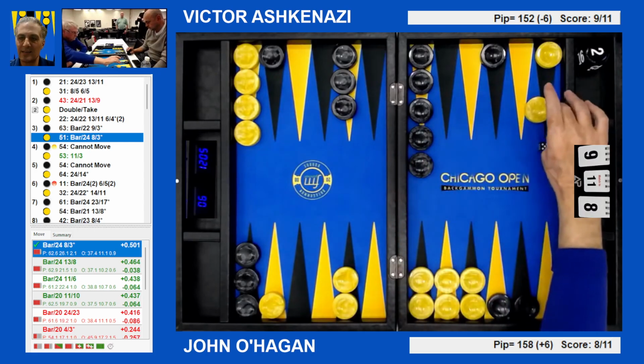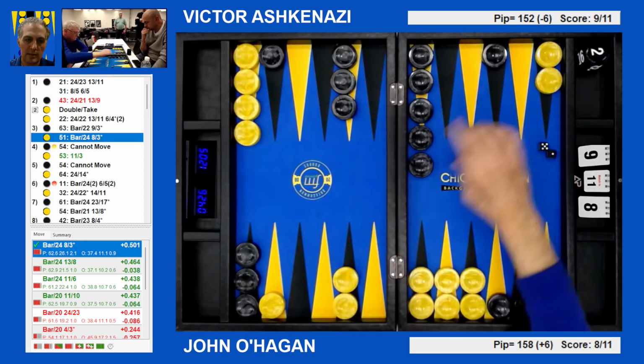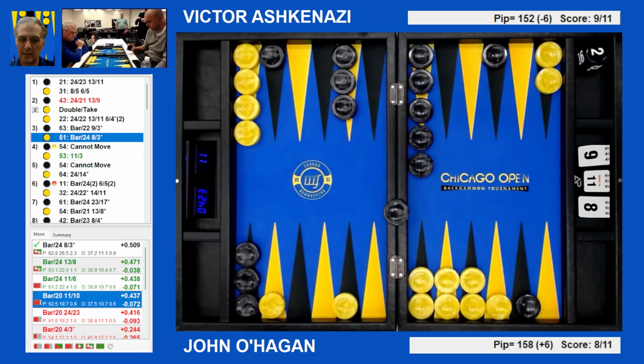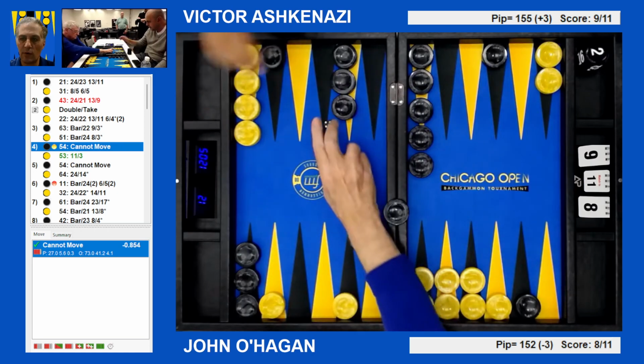John wanted a 3. He doesn't get it. He rolls a 5-1. So he comes in with the 1, maybe, and he's going to hit with the 3. Is that what he's going to do? That is what he's going to do. That's a tempo hit. Try to make Victor dance. 25% chance of dancing on a 3-point board. And he does with a 5-4.